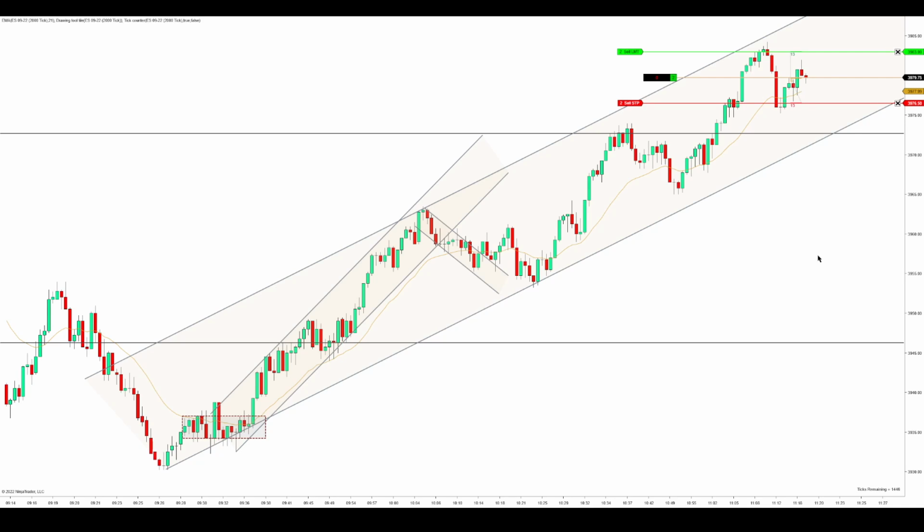Okay, that's not really what you want to see in your trade, but it's not like it's uncommon or anything. I mean, you're going to deal with annoying pullbacks like that all the time.